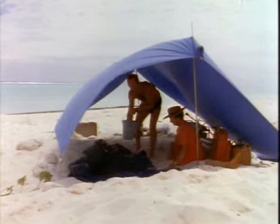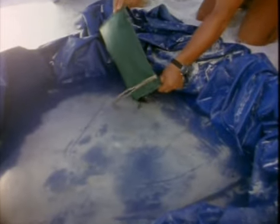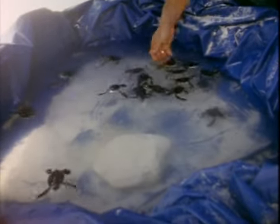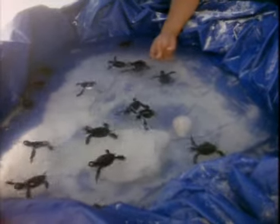Death is an instrument of nature's equilibrium. Only man is capable of killing without need. But man also feels compelled to reach out and try to save life whenever it is threatened. My men begin to gather up hatchlings and to devise a scheme.